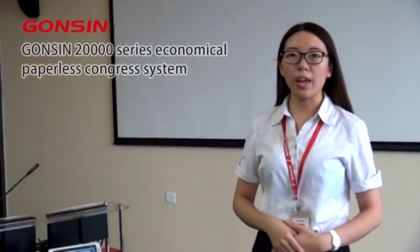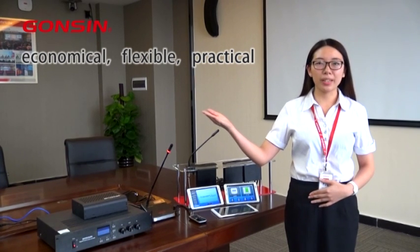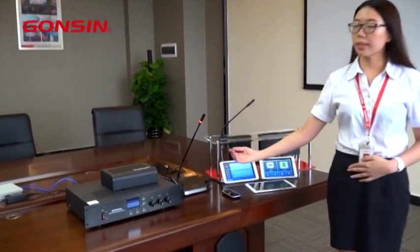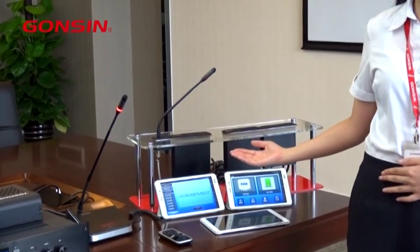It is my honor to introduce the Gonsin 20,000 Series Economic Paperless Congress System to you. The series is an economical, flexible, and practical paperless conference system, which is very suitable for meetings that have paperless needs but whose budget is not sufficient at present, or for clients who will consider extending this function in the future. There are two models for the discussion terminal. One is the tabletop mounting. The other one is flush mounted on the table or the chair armrest.